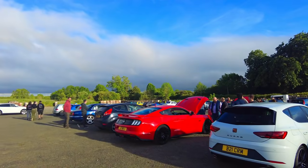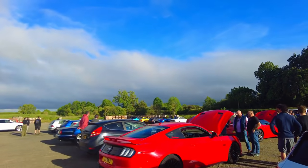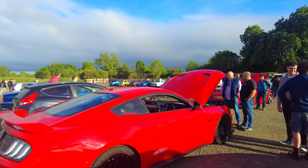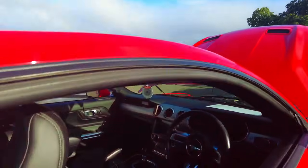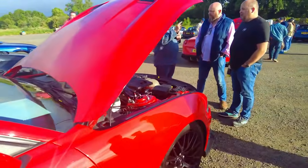So again, we have the 5-litre Mustang with a V8 Coyote, and I didn't get to have a look at the engine last time, and now we've just opened the bonnet. So let's go and have a look at the engine. And this one is a manual, not the 10-speed auto.